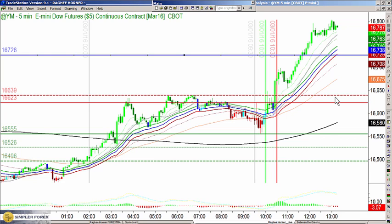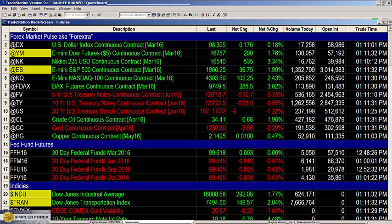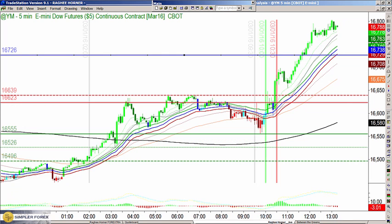So these are the things I want you to think about when you're managing these types of trades. And today, obviously, the follow through is tremendous. We're up almost 300 points. So we have the luxury of, what can I give back is a pretty big number. So I can be a little bit more flexible with the unrealized profit.